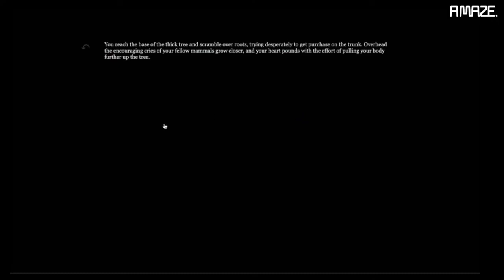Finally, you reach the base of this giant tree, and you're scrambling over the roots. You're trying desperately to get a hold of the bark on the trunk of the tree. And overhead, you can hear the cries of the other mammals. They're encouraging you and they're getting closer and closer as you climb. And your heart is just pounding with the effort of pulling your body further up the tree.